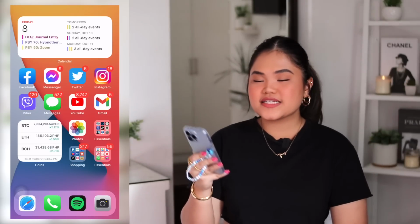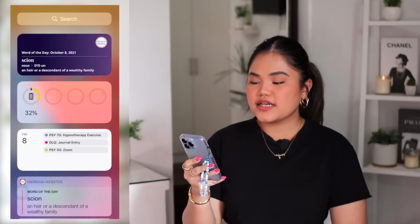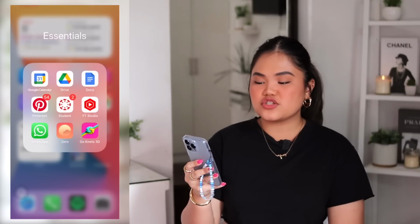Oh, by the way, this is my only window. I don't have anything if you swipe to the left or to the right, because for me, it's just more efficient to have everything in just one window. So the same goes for my folders. You can't swipe, it's just one page.